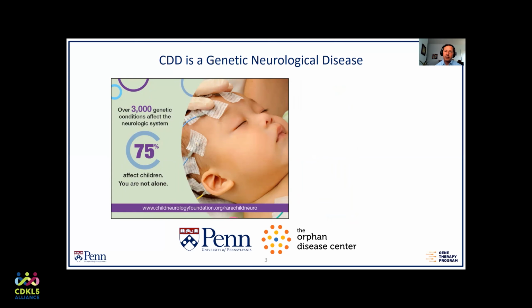CDD is a genetic neurological disease. More than 3,000 genetic conditions affect the neurological system, and the vast majority of them affect children. CDD has been one of the focuses of Penn researchers together with the Orphan Disease Center for quite a while. My team is also researching other diseases, for example, Rett syndrome and Angelman syndrome currently, among many of the other primary neurological genetic diseases listed here.